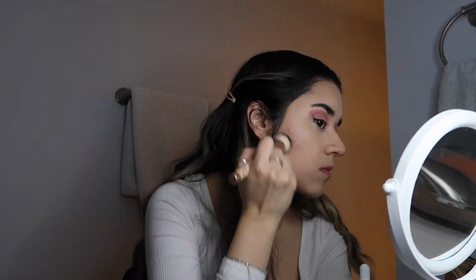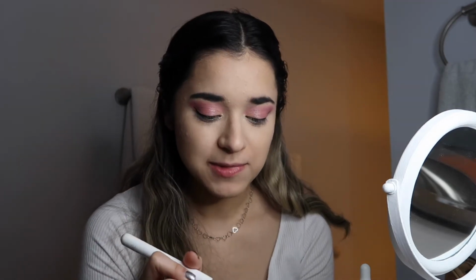So I'm gonna use this brown brush to blend it out. And I'm actually gonna be doing a bit of nose contouring, which I never honestly do. I'm just gonna be using this same brush by ColourPop. I don't know if you guys can tell the difference, but the bronzer definitely brought some warmth to my face. And I used to use a powder bronzer, but I've come to realize that I really love this putty one by e.l.f. So I definitely recommend it.